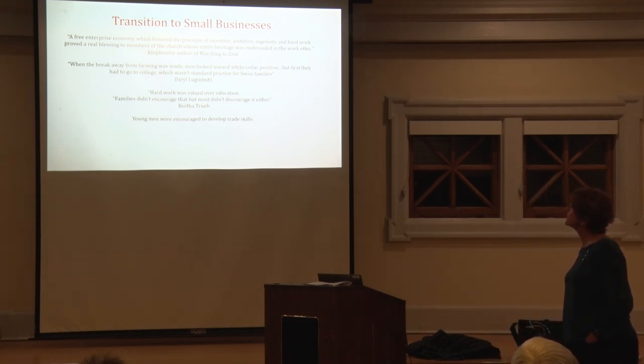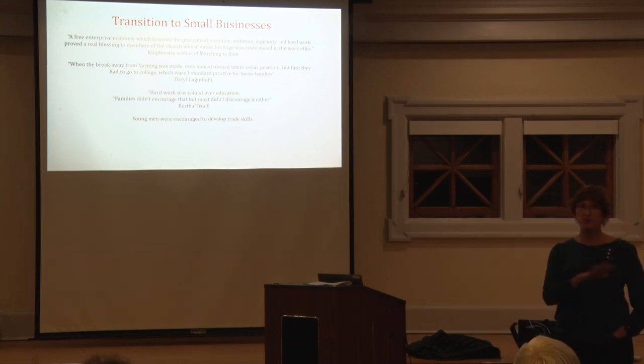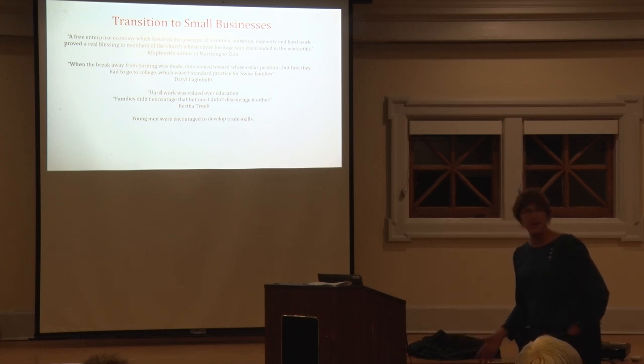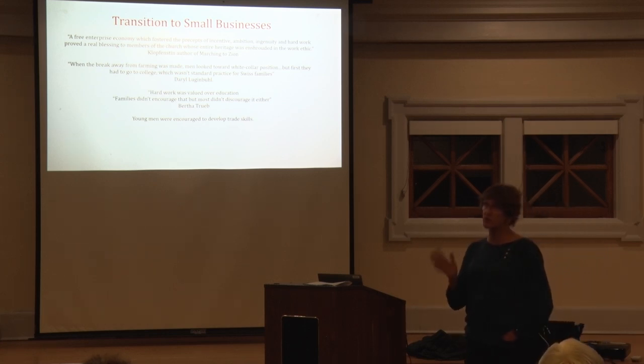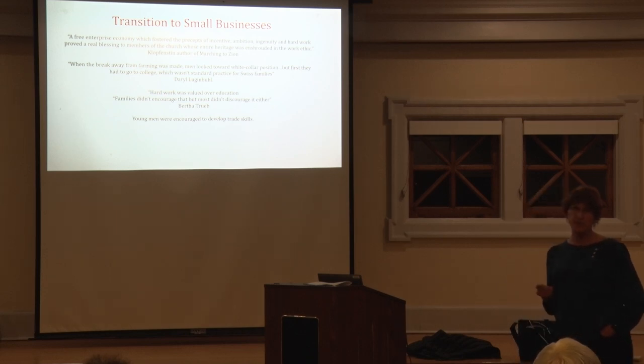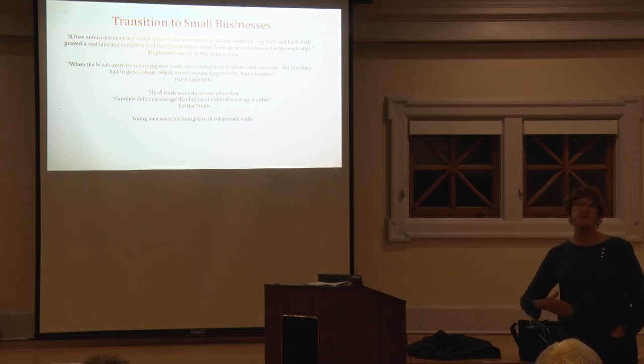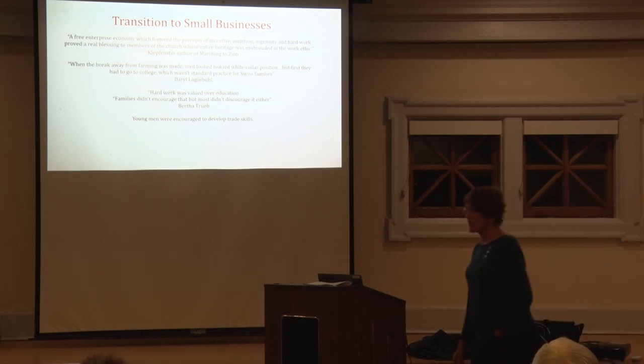When the breakaway from farming was made, men looked towards white-collar positions, but first they had to go to college, which was not standard practice for the Swiss. And when I back up and talk about the Jews immigrating, Swiss farming lasted much longer than Jewish farming because the Jews believed in higher education. They didn't come as farmers either. Many of the Swiss came as farmers. The Jews did not. They were taught farming by the Jewish agricultural organization, but they quickly educated the next generations who went on to many other things.